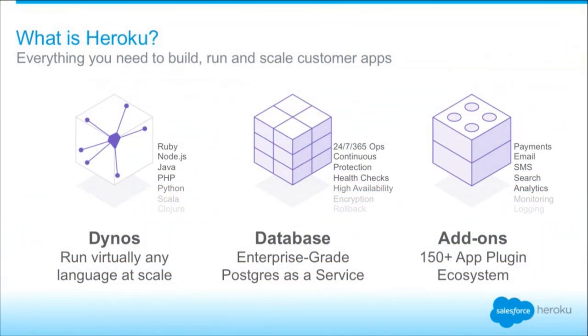Before we get too deep into e-commerce apps on Salesforce One, I did want to briefly cover what Heroku is. We get a lot of questions about Heroku here at Salesforce because even though Heroku was acquired by Salesforce several years ago, I'm not totally sure its place is always well understood in the overall Salesforce offering. Heroku is really part of the Salesforce platform, and it is a platform as a service that gives you everything you need to build, run, and scale customer apps. And you can write those apps in really any language.